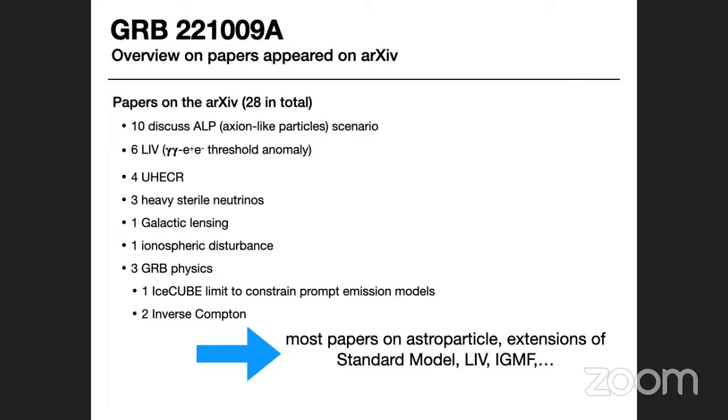Then there are papers discussing this emission as secondary from the energy cosmic rays. There are papers discussing the neutrinos, galactic lensing, ionospheric disturbance that was observed in coincidence with these gamma ray bursts, and only three papers discussing gamma ray burst physics. So, sorry.